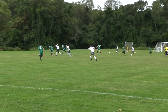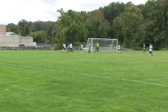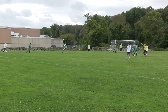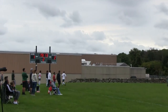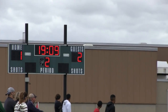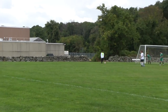They're attacking now. Bayhawks center it. Headed out by Bayhawks defender. It looks like it's going to be a corner kick. Here's a quick scoreboard check. Bayhawks up 2-1. We're here in Lincoln, Rhode Island.